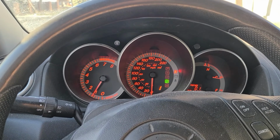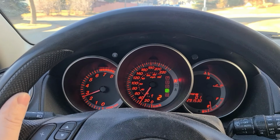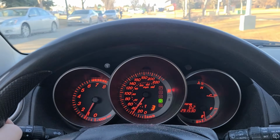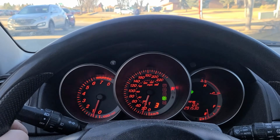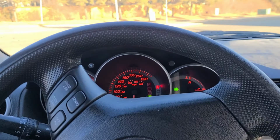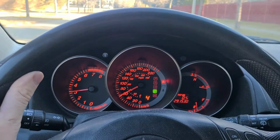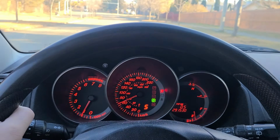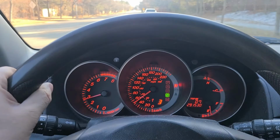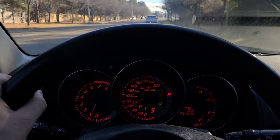So I'm going to show you here. Shifts to second, third. Before, like I said, the gear indicator was flashing, and sometimes it showed what gear it was in, sometimes it didn't, and reverse didn't work at all. Give her a bit of beans here. Nice smooth shift to third, goes right into fourth. One more time. Right up to fifth gear.